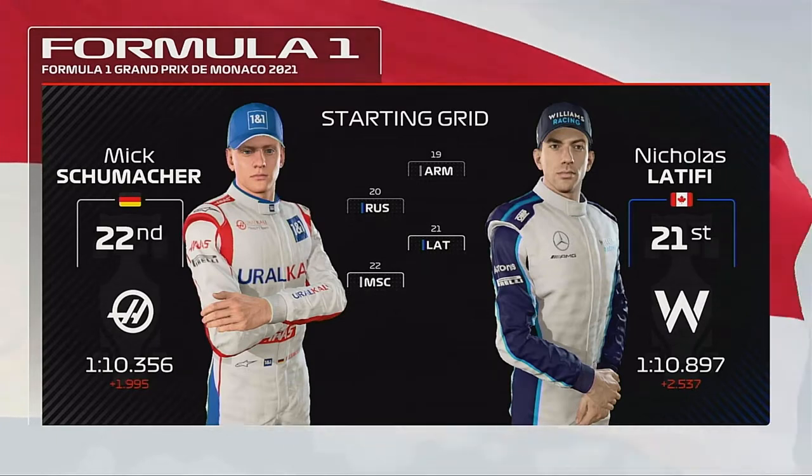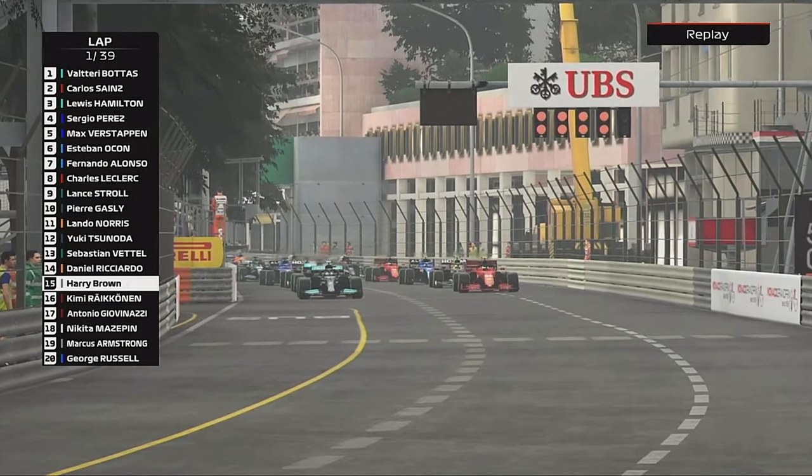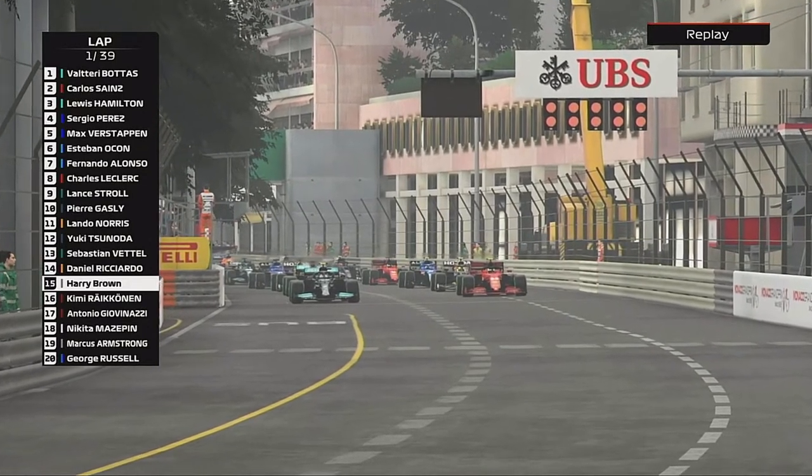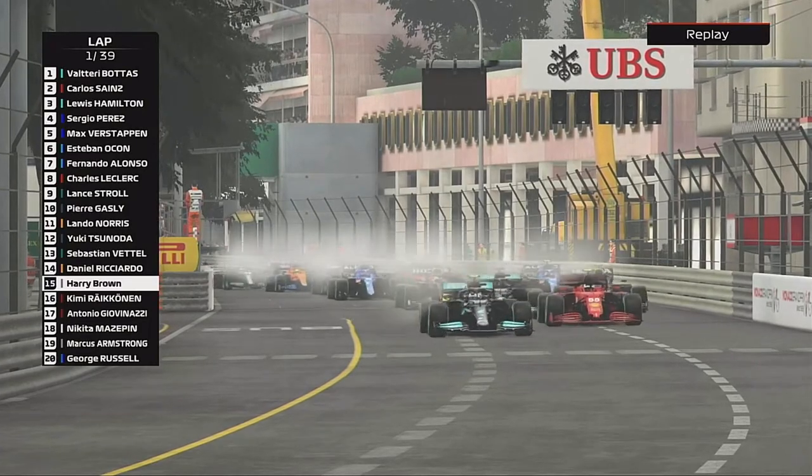Grand Prix underway. So it's the Monaco Grand Prix. It's raining. It's going to be even harder. Can we survive as the lights go out? It's Bottas v Sainz at the front of the grid.